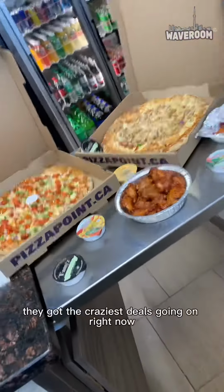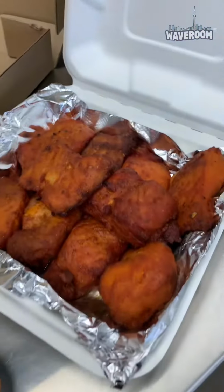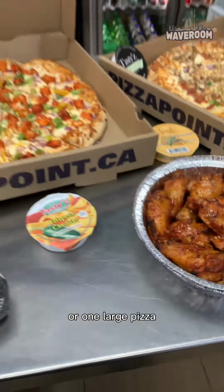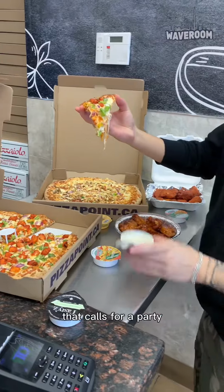Look at that. They got the craziest deals going on right now. Two large, three topping each pizzas for $25.99 or one large pizza, three toppings, and 10 wings for the same price. Wow.